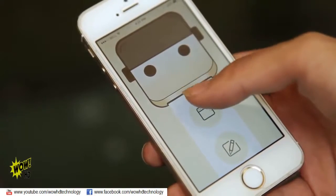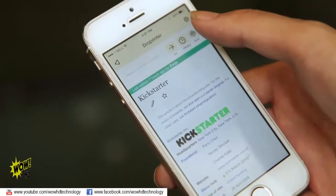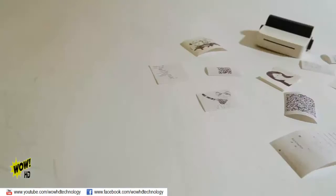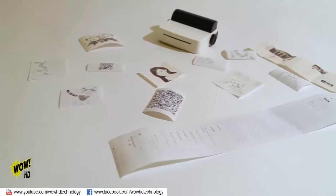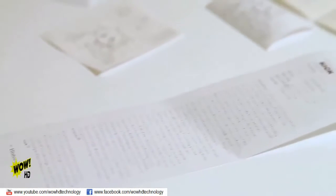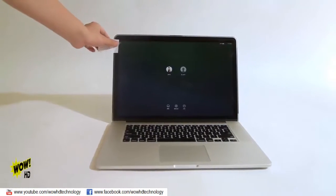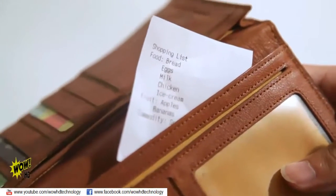The beauty of Drop Printer is how powerful it is. It can print anything: web pages, messages, images, your notes, and even hand drawings, ideas, or concepts instantly in black and white on demand. You can print your daily to-do list and stick it on the monitor. You could also print a shopping list and put it in your wallet.